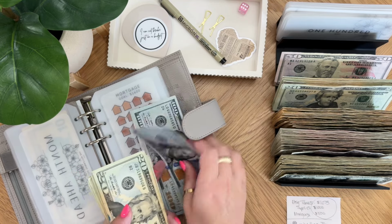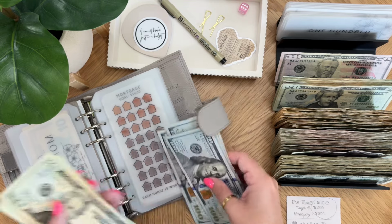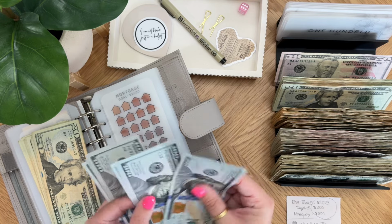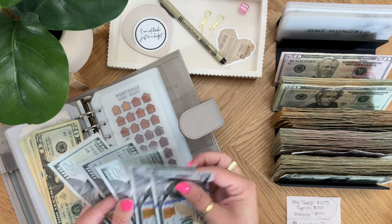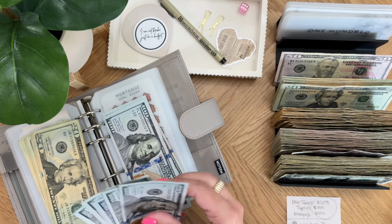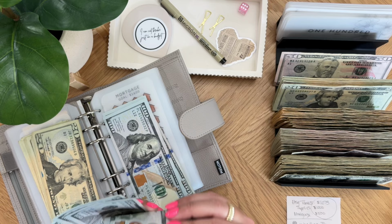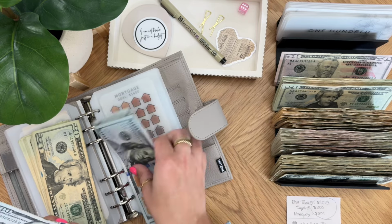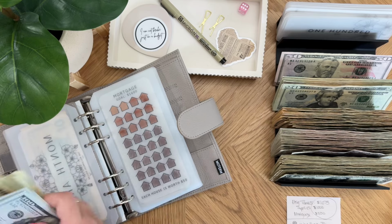Okay, so that is 500, and this should be the remainder, so that's six, seven, eight, nine, 1,000, one, two, three, four, five, six. So yes, 1,600 was the goal. We filled it up, so we have 1,600 here.